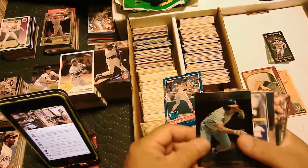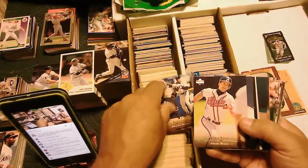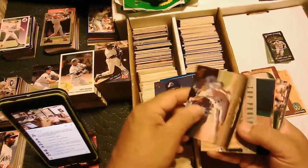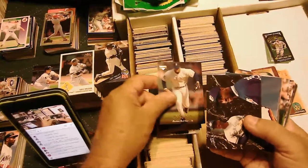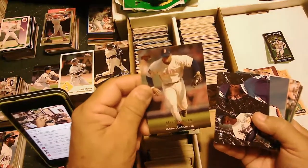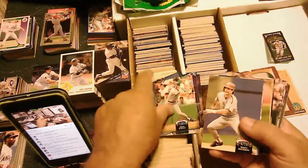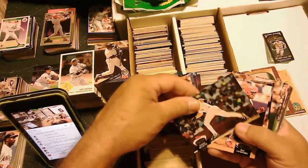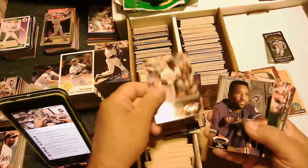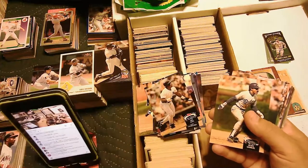Justice pile. Pat Listach. Van Slyke. Kind of a smaller move on. Devon White. Dante Bichette again. Another Dante. There's a Stadium Club Joe Carter.